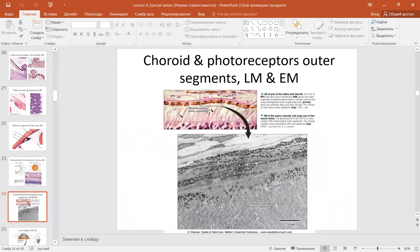You have choroid and photoreceptors outer segments on the light micrographic representation: choroid, choriocapillary layer of choroid, tunica vasculosa, pigment cell layers, pigment epithelium layer, photoreceptor outer segments, including cones and rods. Here you have this electromicrographic representation of the same part of the eye bulb: the sclera, choroid, choriocapillary network, and the outer segments of the photoreceptors of the retina. Retina pigmented epithelium with granules of the melanin in the cytoplasm.